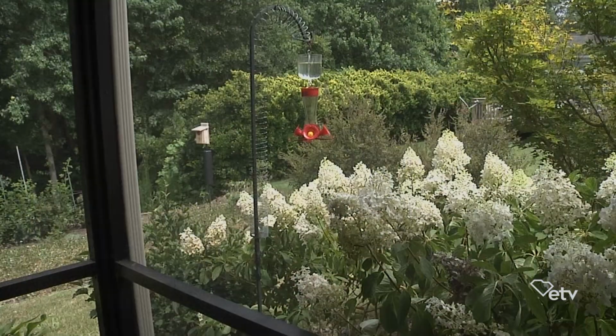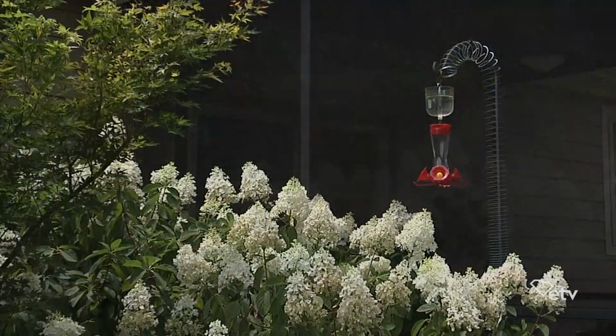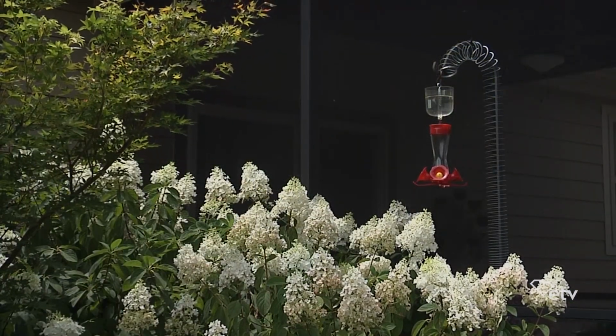Incredible. Hummingbird feeders as well? Yes, I have 3 hummingbird feeders, and it's just really great to sit out there and watch all the birds come and go and get their food and take it back to their nests and feed their young. It's a lot of fun.